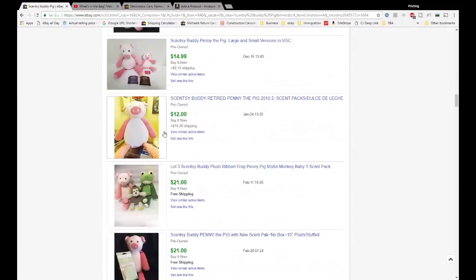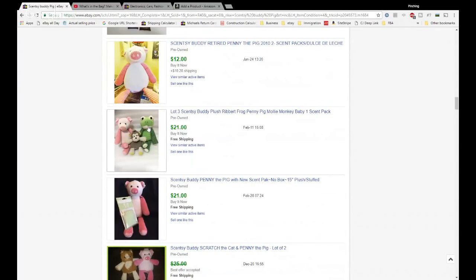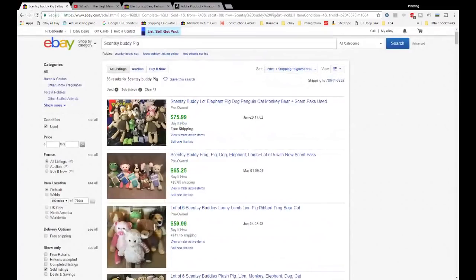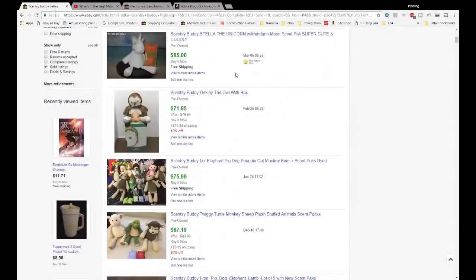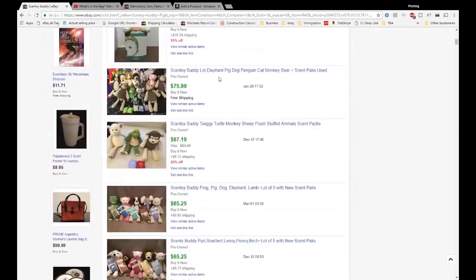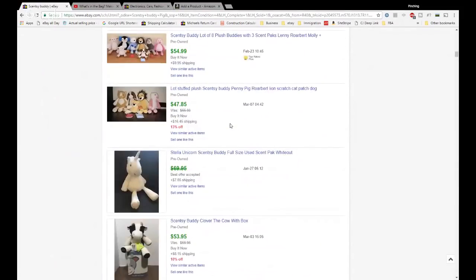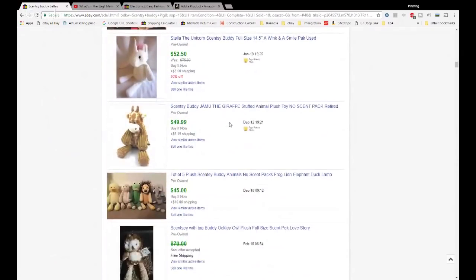So it looks like this guy's going for $12. I actually have a Ribbert that I didn't list yet. Let's look to see which ones are actually worth good money. There's a collection. Looks like Stella the Unicorn, Oakley the Owl, another unicorn. So let's keep an eye out for this Scentsy Buddy unicorn. Seems like it's consistently going for $60, $50, $70. Definitely need to look out for that.